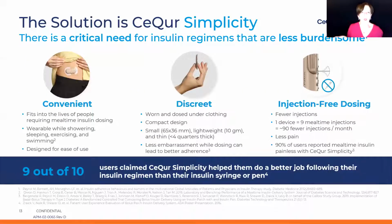I understand that there's a lot of CeQur staff out there in the community tonight. So I hope you've had an opportunity to actually see this, touch it, feel it, play with it, and see how small it is. If not, make sure that you do have that opportunity. So there's a critical need for insulin regimens that are less burdensome for the patient. We want convenience, we want discretion, we want injection-free dosing. And the CeQur Simplicity does fit that bill.